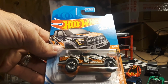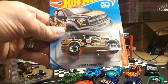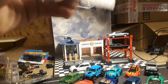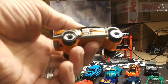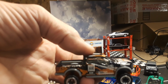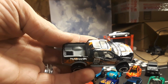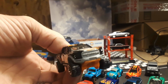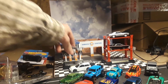2017 Ford F-150 Raptor in this black with orange EcoBoost livery on the side. Graphics all over this. Orange base. The fender flares are part of the interior and the bed, so all that's gray even though it has an orange base. It's pretty cool. Really like the Raptor casting. They did a heck of a job with it.